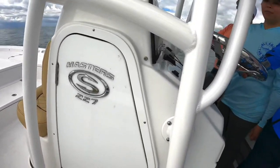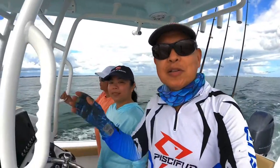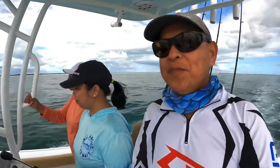Masters 227 Sportsman boat. Gorgeous. Just left Venture Out Resort.